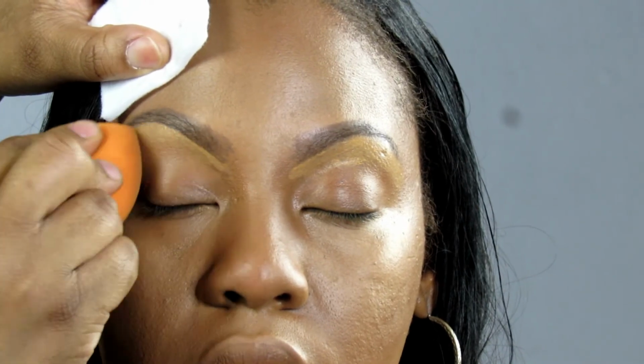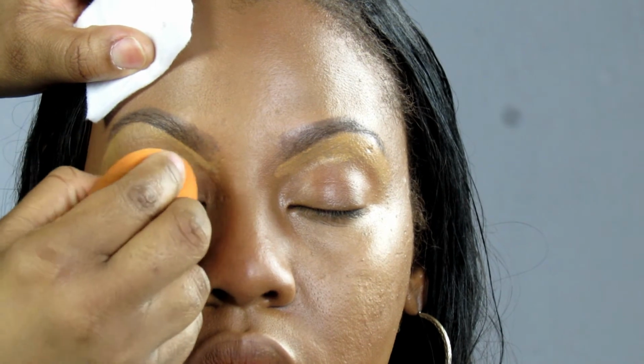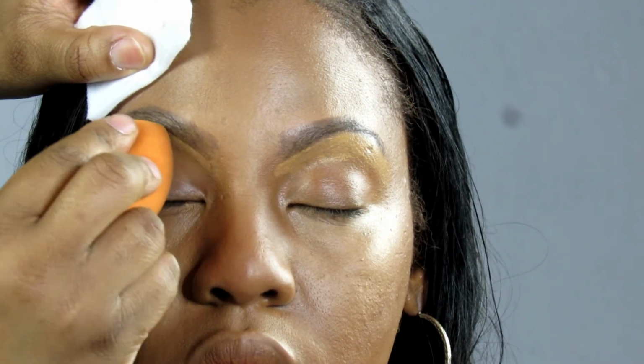Moving on to brows, I'm starting off with the brow pencil in brunette, and I'm just going to fill in any sparse areas and thicken her brows just a little bit. So now I'm just going to use a little bit of concealer to sort of clean up her brow and shape it some more and give it a more defined look. And you want to make sure to blend that concealer out. And you also want to make sure to set it as well. You can use a translucent powder to set it, so that way the concealer doesn't move.